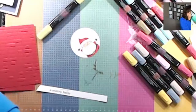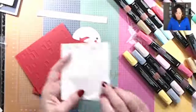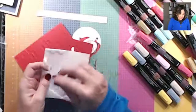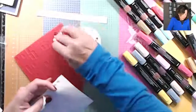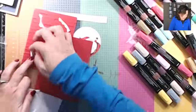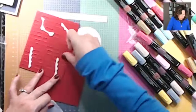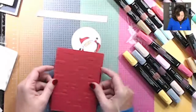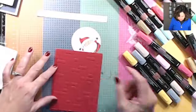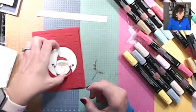So then we're going to just put him on our little brick. And I am going to go back to these crazy edges and put this brick up on dimensionals as well. That's actually what these edges are great to use for. I think that's there. And then I'm going to do him flat, and that way he'll kind of look like he's coming out of the chimney.